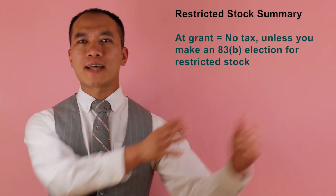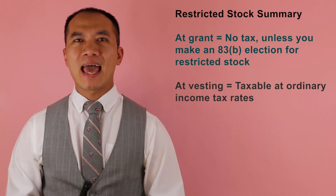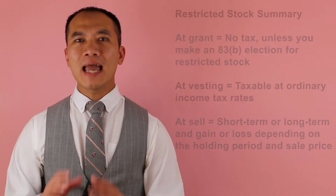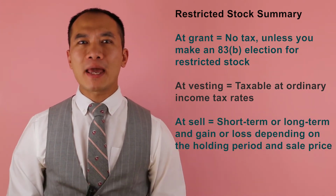Restricted stock summary. At grant, there is no tax, unless you make an 83(b) election for restricted stock. At vesting, it is taxable at ordinary income tax rates. At sale, you have a short-term or long-term gain or loss depending on the holding period and sale price.